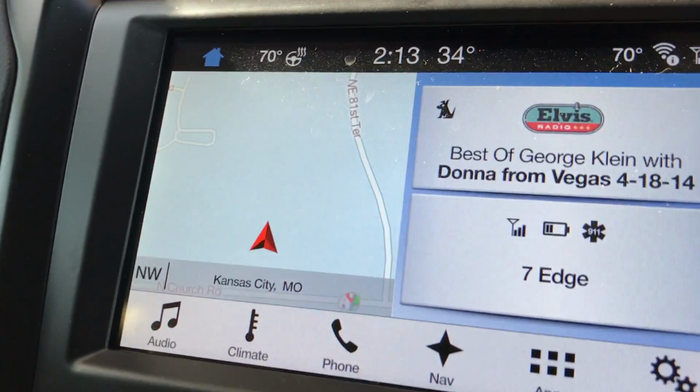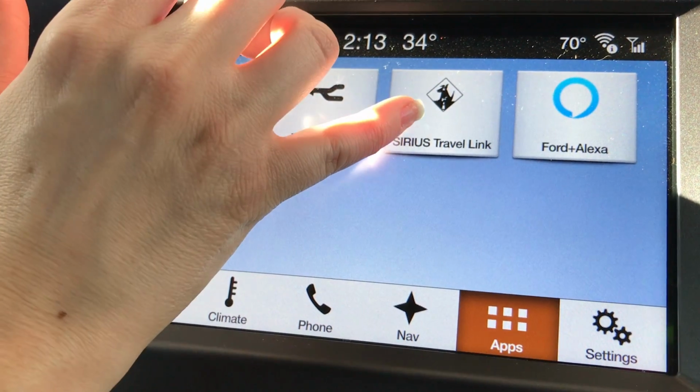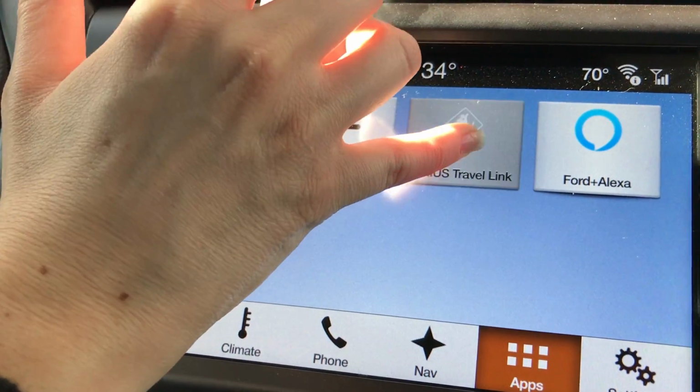Today I'm going to show you a little bit about Sirius Travel Link. Sirius Travel Link is free for 5 years on Sync 3 new vehicles with navigation. So for this, I'm just going to go to the screen here. This is under your apps portion. As soon as I tap apps, it pulls it up for me, Sirius Travel Link.